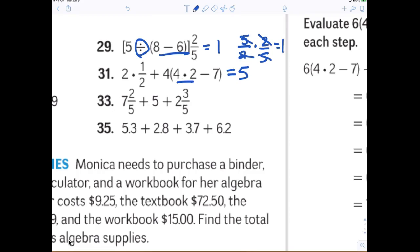4 times 2 is what? 8 minus 7. 1 times 4. Half of 2. 1 plus 4. That's what I'm thinking you can do. All right, now, some people last class, this is what right there? 1. So your final answer is? Now, if you don't know that, let me know.